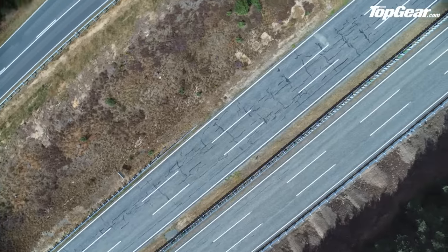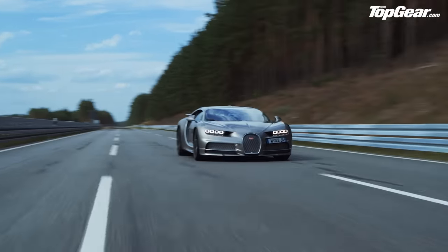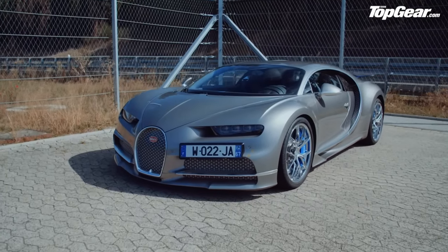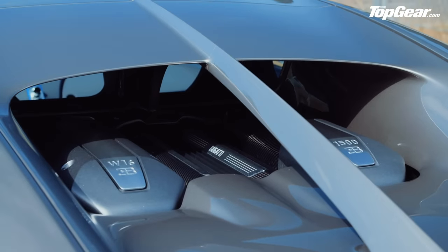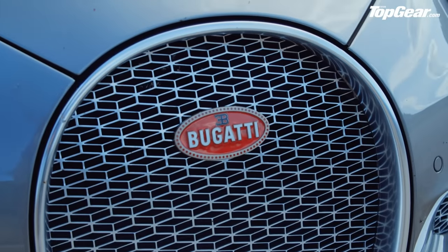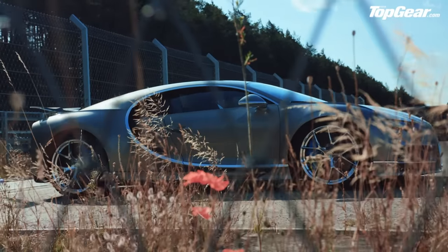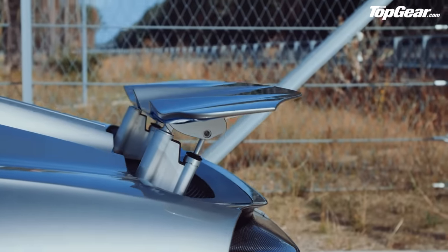The Bugatti Chiron Sport. £2.8 million of precision engineering and carbon fibre wiper blades, all driven by an 8-litre quad-turbo W16 engine with 1,479 brake horsepower on tap. It's got a theoretical top speed of 420 kilometres an hour, or 261 miles an hour in British. Theoretical, because no one outside of Bugatti has ever hit it. But today, I'm going to give it a go.